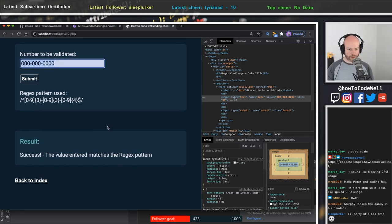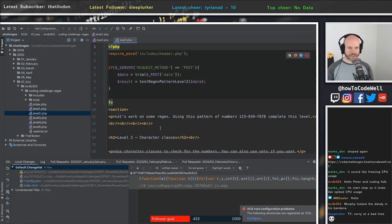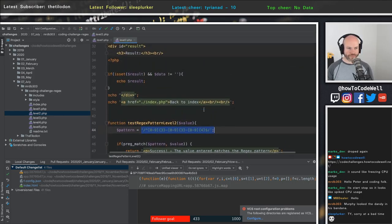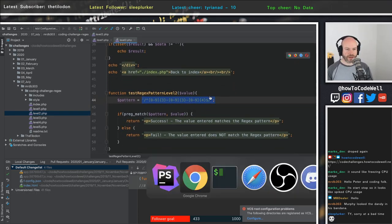And I would bet you that is also using a similar set of logic. Yep, we're doing a trim and other bits and pieces, and then we pass in the pattern here. Yeah, awesome. preg_match again. Good. Okay.